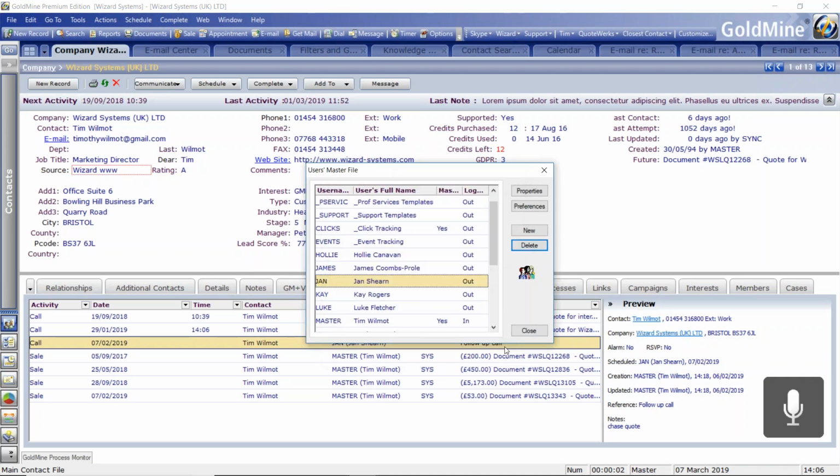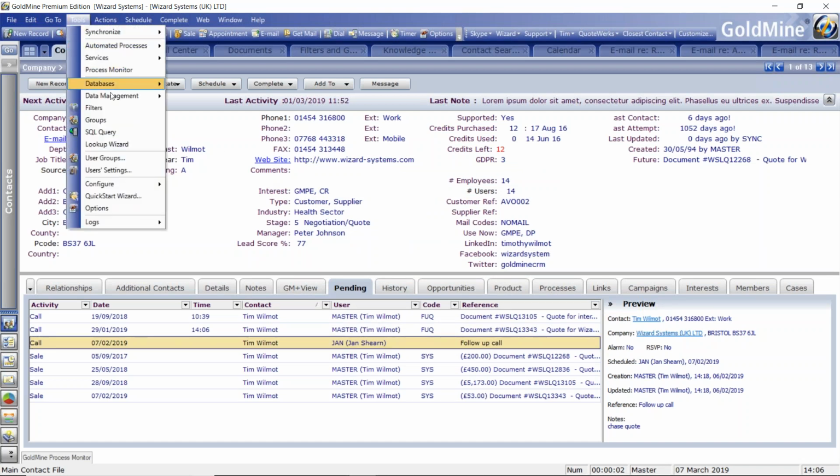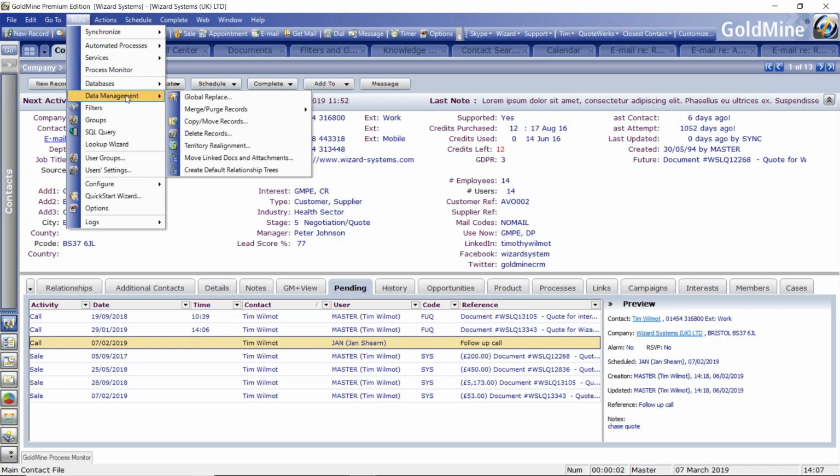Now, stepping up the scale in sophistication, something that you might have maybe used or stumbled across in the menus in Goldmine, again on your tools menu, and lurking on the data management option there, is territory realignment. Now, this is another way of moving records from person A, from salesperson A, if you like, to salesperson B. So it would be used where, as the name suggests, you're realigning territories, somebody that looks after a certain county or postcode range, that now has been handled by somebody else.